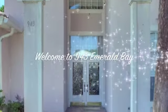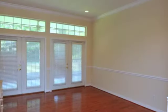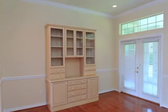Step into this lovely home and you'll be greeted with a room where you can use your imagination. A dining room, maybe an office, or even perfect for a grand piano.